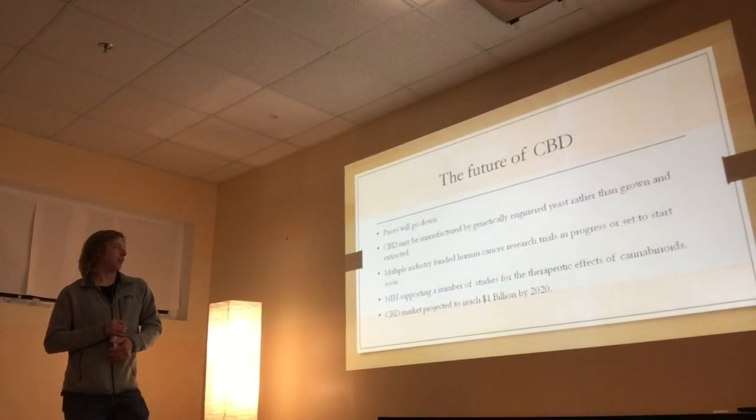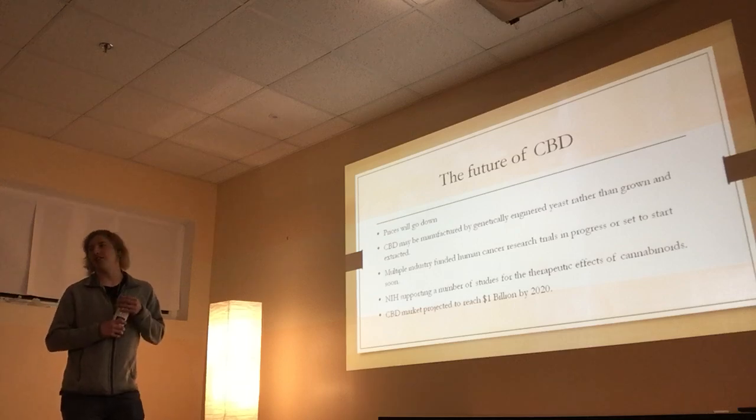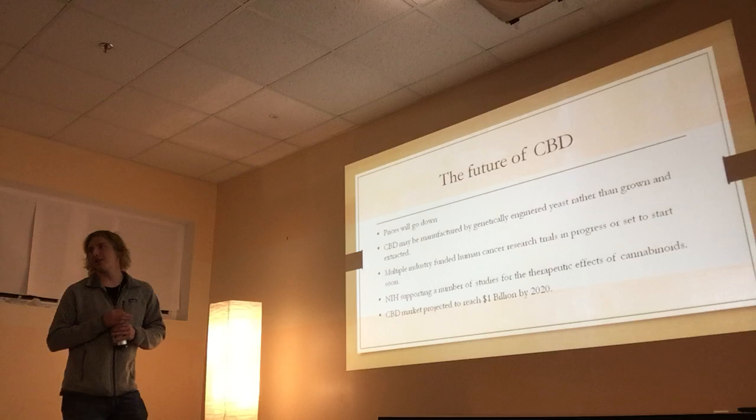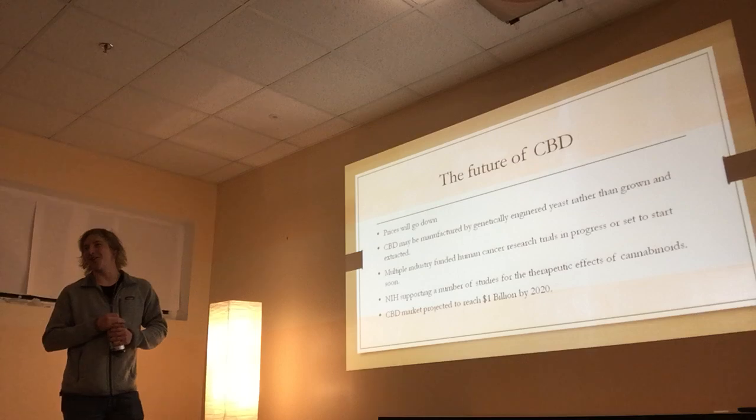Then multiple industry-funded human cancer research trials are in progress or set to start soon, as Rachel was mentioning. We expect to see more and more of this as the laws and legislation continue to move forward, hopefully in our favor. You never know with the Fed. Each day is different. Statements go back and forth, but we're very optimistic.